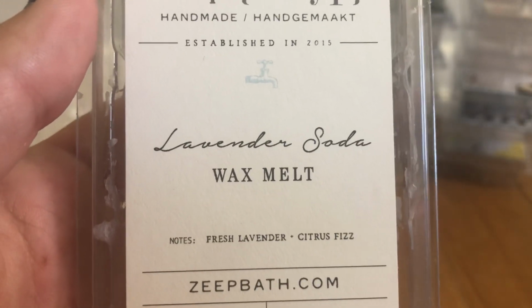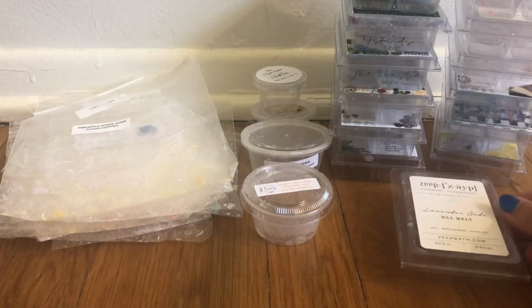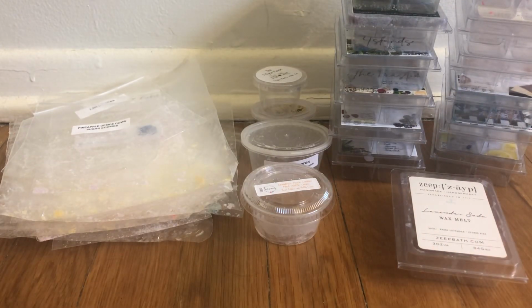Yeah, I don't get too much lavender actually, but it's a really lovely scent. It's soothing, but it's also really uplifting and bright. Really enjoy that one.